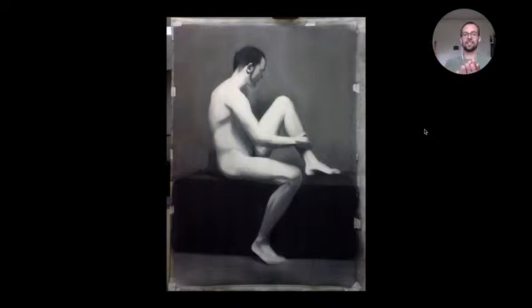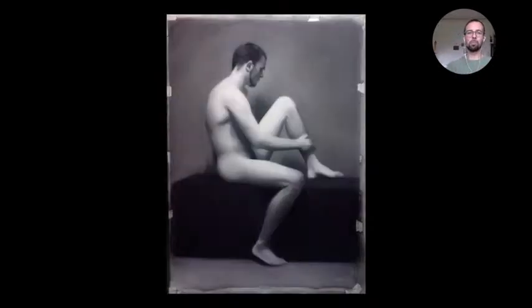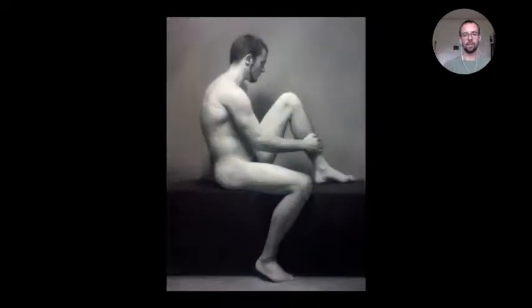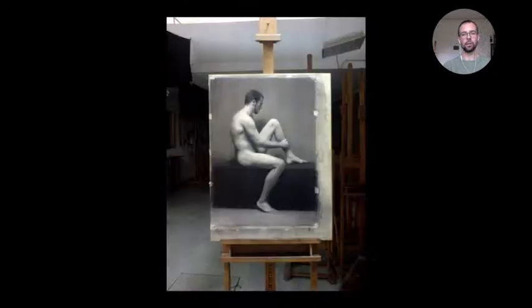Now, what is next? We go from flat to volume, so big form modeling, then medium form modeling, and then small form modeling or finishing. And that is the finished drawing there.